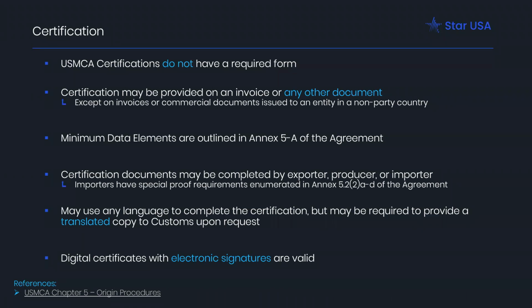I'd recommend creating your own form and using that, or following the form that your suppliers or your customers ask you to use. That's usually better than using something that CBP has put out there.